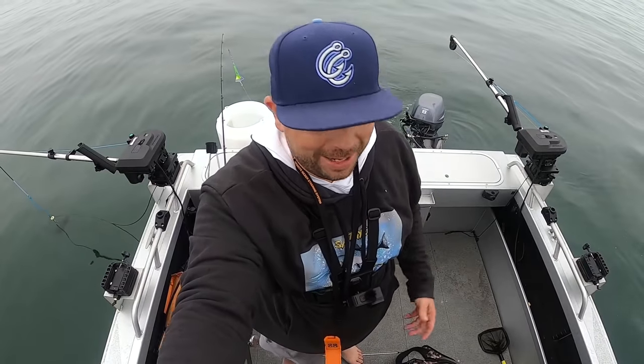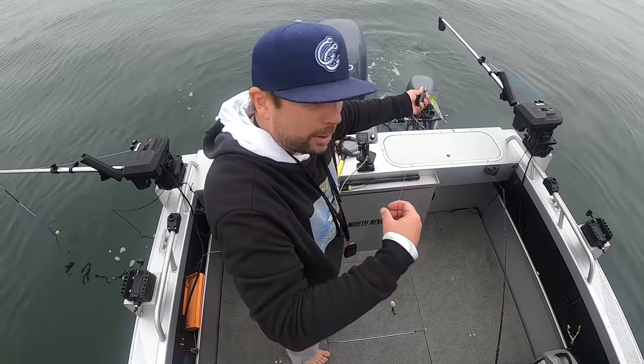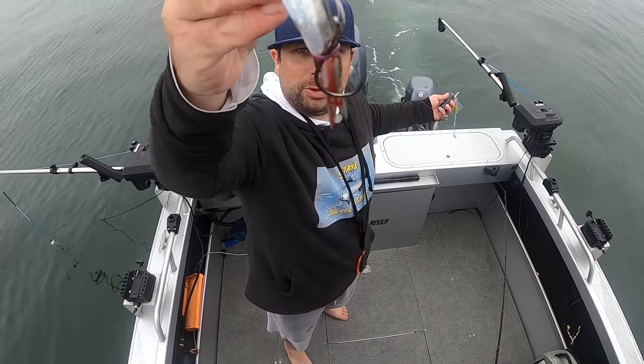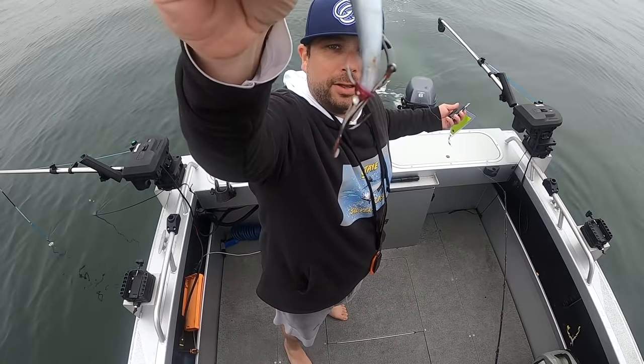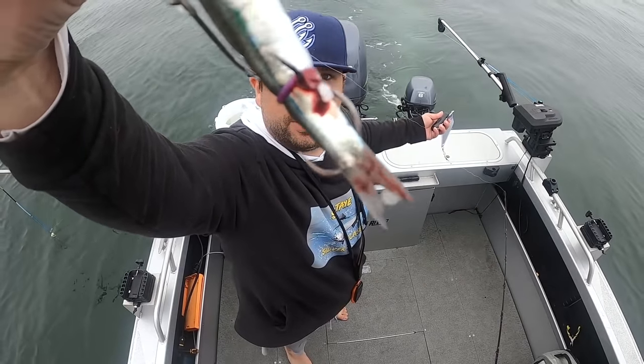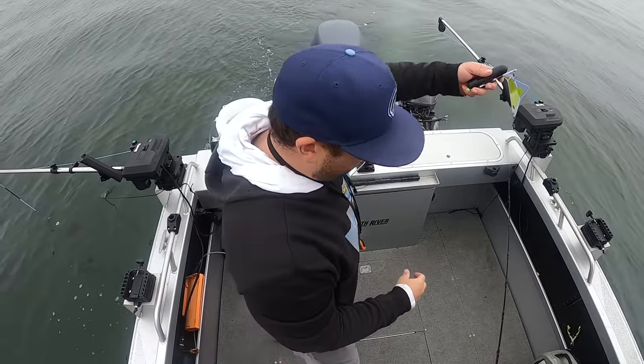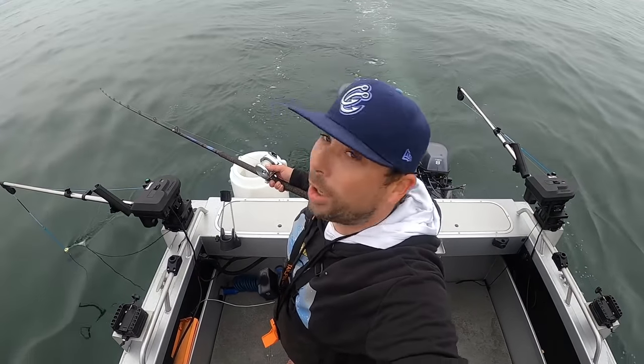All right, I have two underwater cameras. Let's get one down with the underwater cam. All right, there's our bait. Check out that tail dripping with blood. Oh yeah, that's gotta give us the scent we want. All right, dropping our rod back for the second time now. Underwater camera.